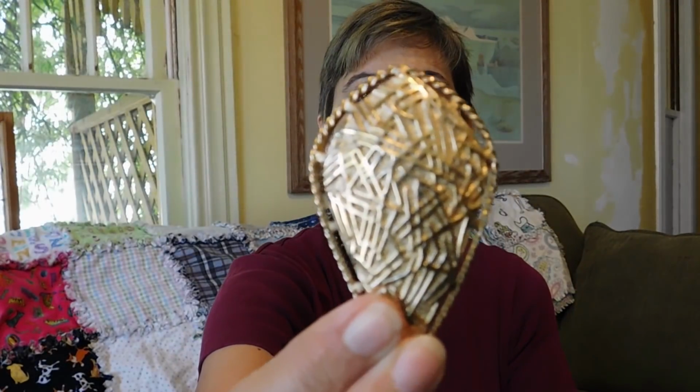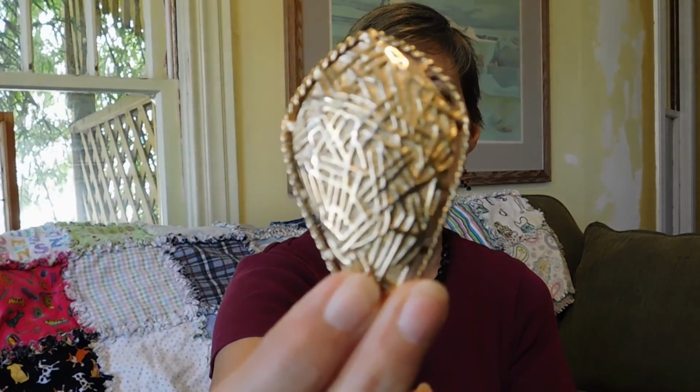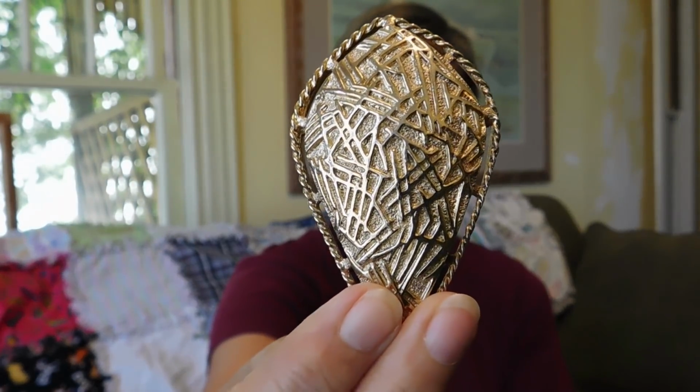This is a gigantic Sarah Coventry. I don't normally look for Sarah Coventry. It's not a great seller, but I like this just because it was so huge, and it's in really, really nice condition, and it just has a great modernist look to it.